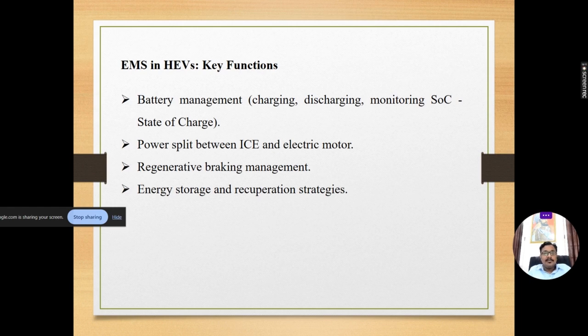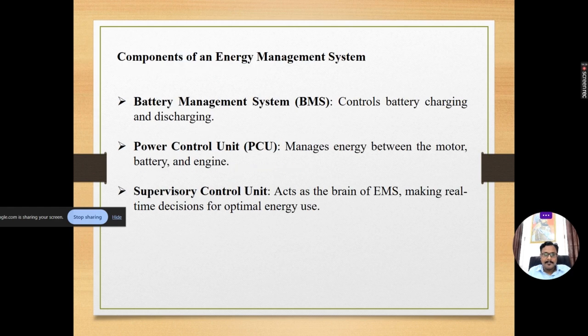So again, if you are using multiple electric energy sources, then what would be the decision taken by the EMS on when to take power from the supercapacitor or when to take power from the battery? This kind of decision has to be taken by the energy management system in any electric vehicle or hybrid electric vehicle. What are the components of the energy management system?